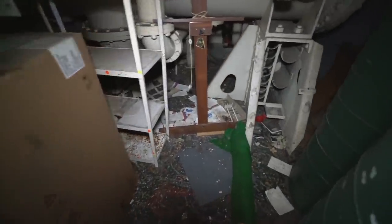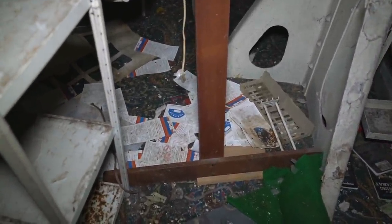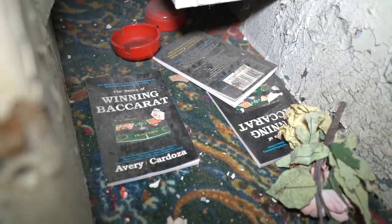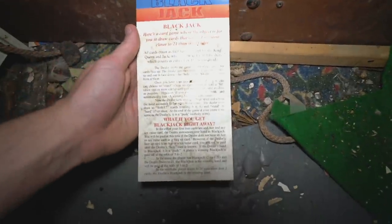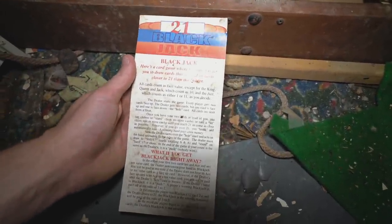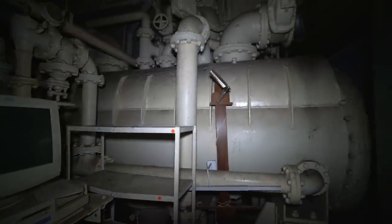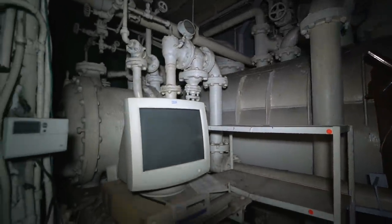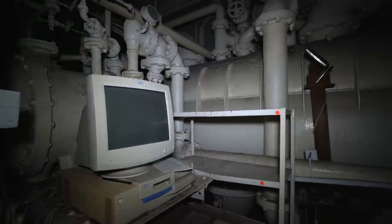But we also have brochures left here of the place. These are just instructional pamphlets on how to play some of the games. I guess they'd hand these out to some people if they didn't know. It's also pretty awesome that this little office here is just completely swallowed with pipes. Very weird setup. But you do what you gotta do on a boat, I suppose.